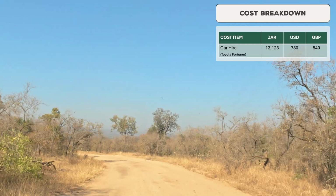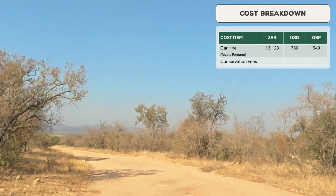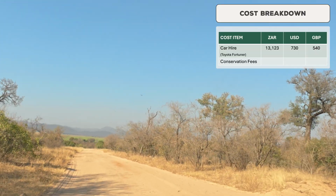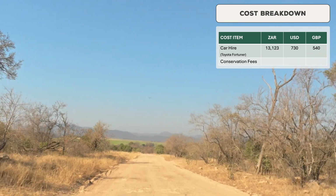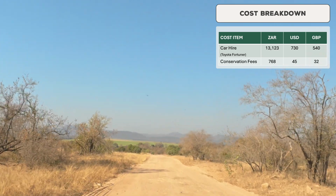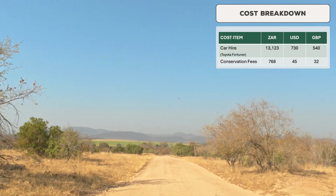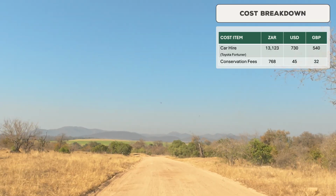The next cost to consider is the conservation fees, which is a daily fee, effectively an entrance fee to the Kruger Park. For me, as a South African ID holder, a South African resident, the costs were only 768 Rand. For an international traveler, it's a little more expensive. It's about 3 times that amount. So in US dollars, about $135.